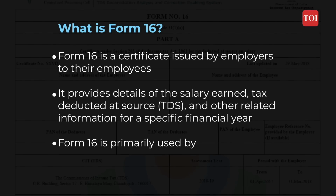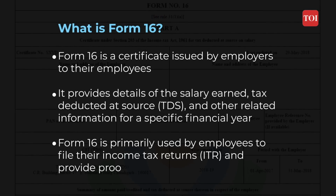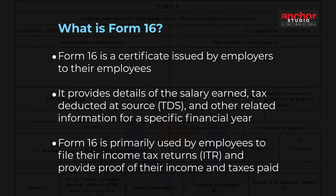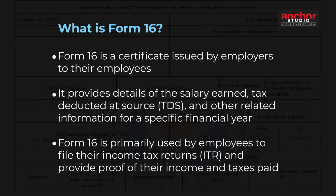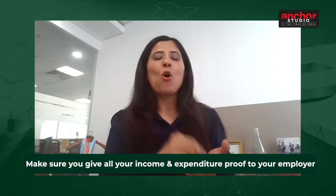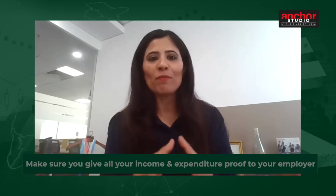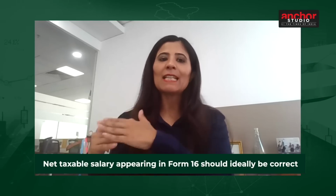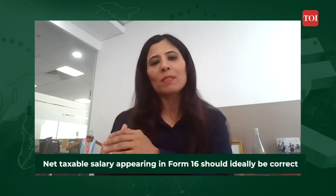The Form 16 will also have, in many cases, your gross salary. It will also show how the HRA and other employer-related or salary-related exemptions have come in. So to that extent, a taxable amount of salary will be in the Form 16. That's a good thing: if you've given all your income or expenditure proofs to the employer, like you would be asked which regime you want to opt for, or you would be asked in March of the year to please furnish all your investment proofs, then all of these will appear in the Form 16. Typically, if everything is given, the net taxable salary appearing in the Form 16 is the salary that you will consider for your tax return.